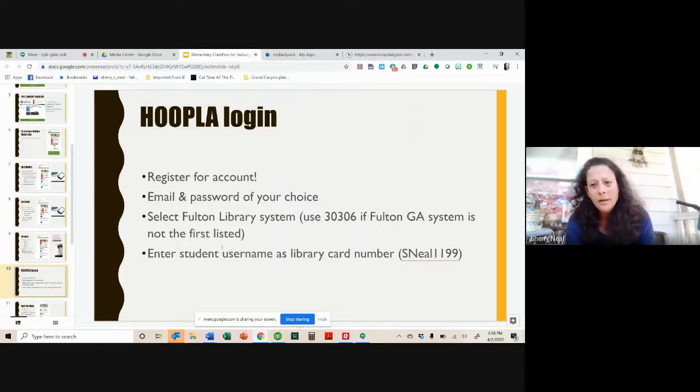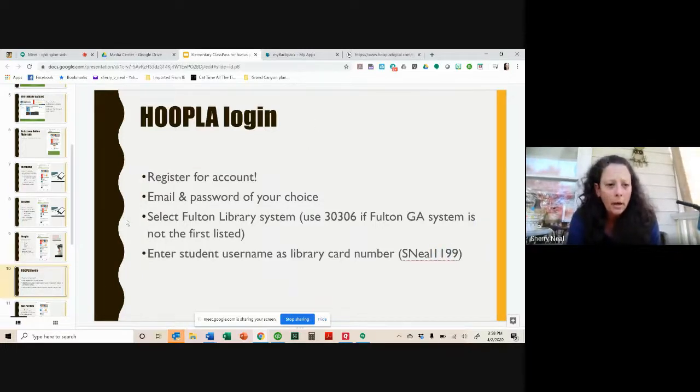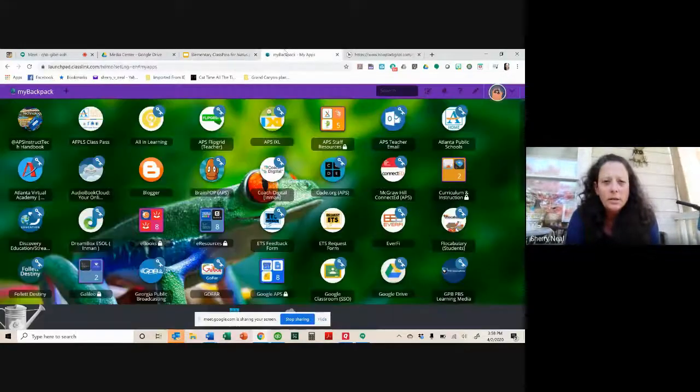You'll select that, and then the next thing you'll do is enter the library card. It'll prompt you for a library card, and you'll enter your student's username. Again, it's that first initial, last name, and then the 4 numbers that they're used to using with their My Backpack login.